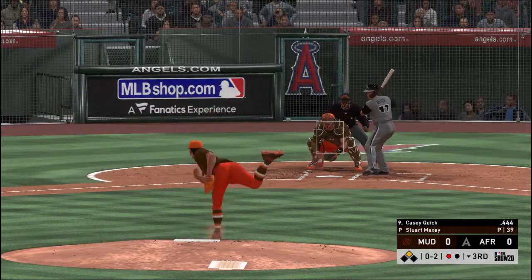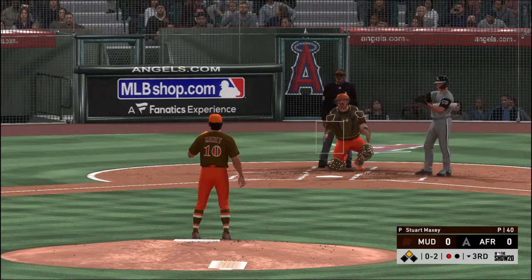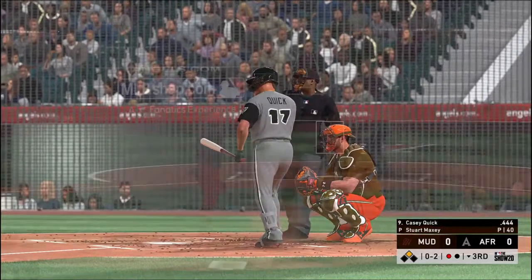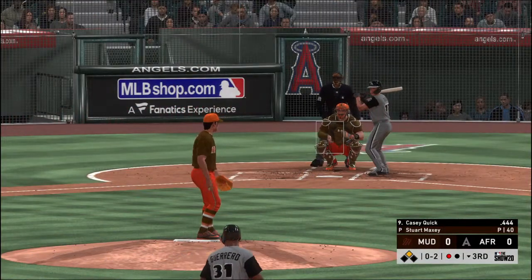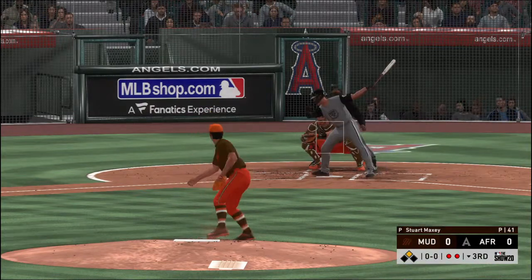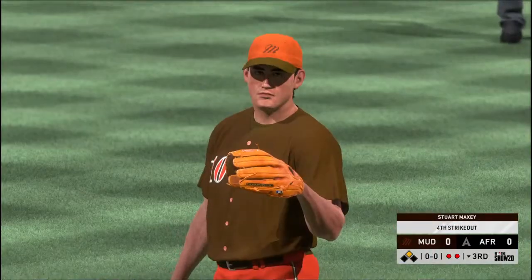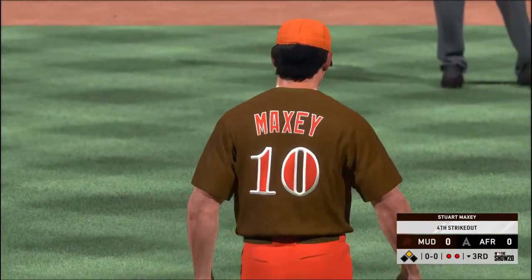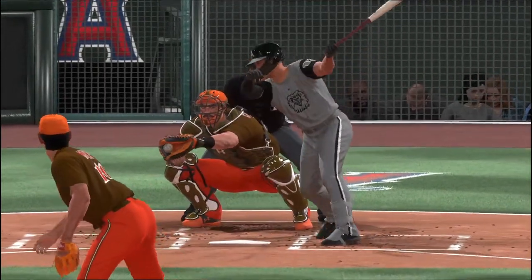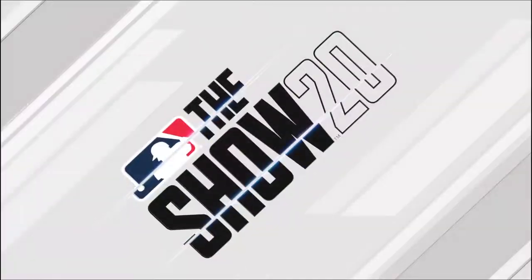Hoping to send him packing. Pitch on its way. A swing and a miss. He offered at a ball way outside the strike zone for out number 2. Wow, that's the case right there where a pitcher knows this guy's up there and he's in swing mode. That pitch wasn't even close to the strike zone, and he still swung at it.